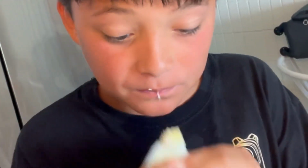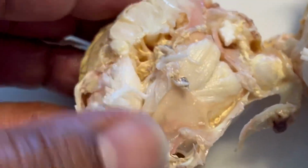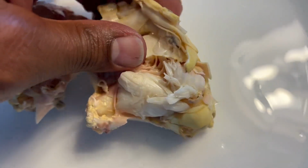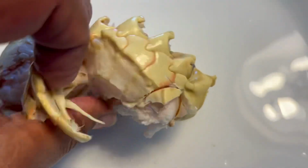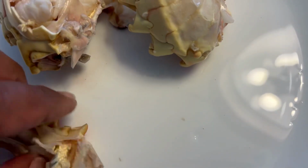That's good, right? All right, so this is kind of like the underbelly. You have to work at it a little bit, but there's so much meat in here. A lot of people forget about it. They just eat the claws and the pinchers. See, this soft underbelly just kind of peels off, and then you got all this meat right here that you can just suck out. So none of this crab goes to waste. I mean, there's that soupy part, like I said, but I'm not a big fan of the soup.